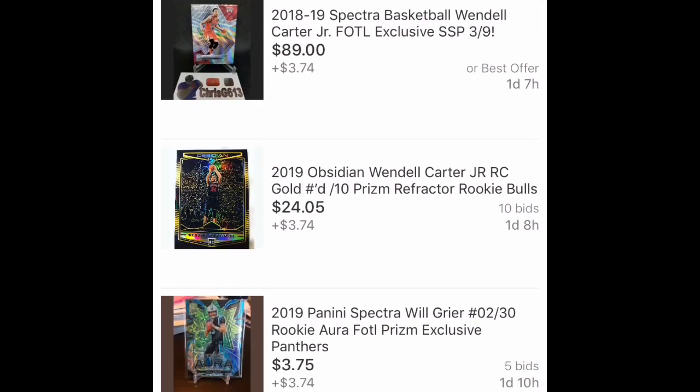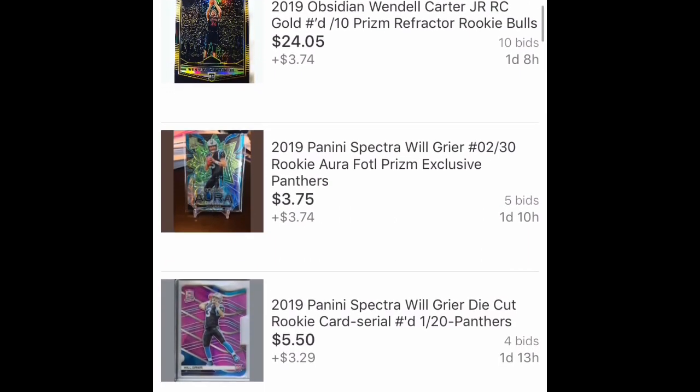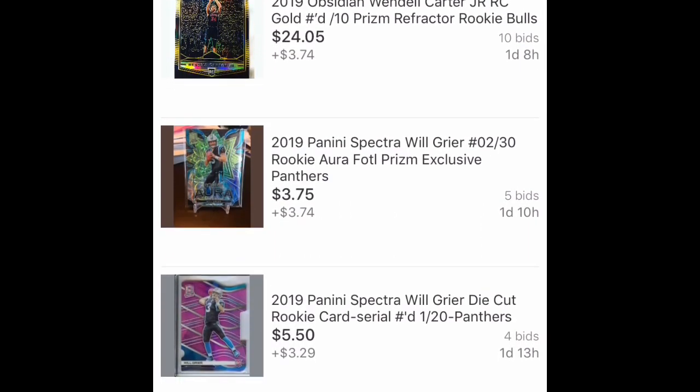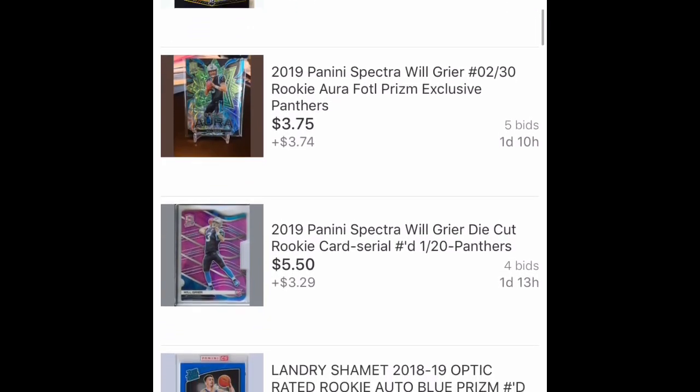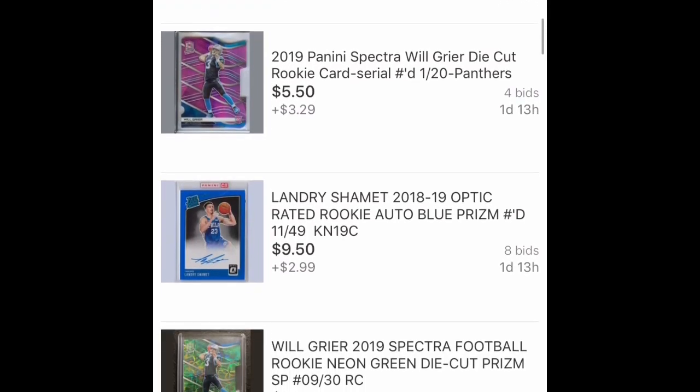And then this one here, this Wendell Carter Obsidian to 10, is one that I'm very interested in. So if that one stays around the $40 or $50 range, I might consider picking that one up as well. Those Obsidian cards are very difficult to find. I don't know if people just aren't listing them or if there hasn't been a lot pulled yet, but some of the players are very difficult to find in the Obsidian, not the ones out of Chronicles. So I might consider picking that one up.